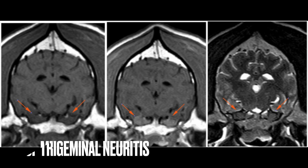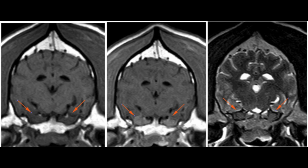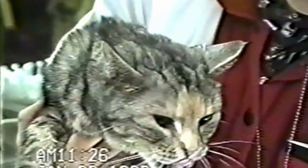So in order to cause both nerves on the left and right to stop working, you either have to inflame both of them with like a weird form of neuritis where the immune system starts attacking the nerve. An infection could maybe do it, or sometimes certain types of cancers like lymphoma can actually infiltrate both nerves on both sides and create this sort of an issue. This cat had lymphoma presenting in a very weird way. We don't see this very commonly.